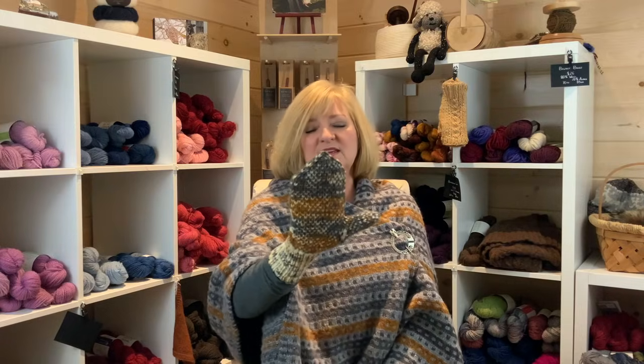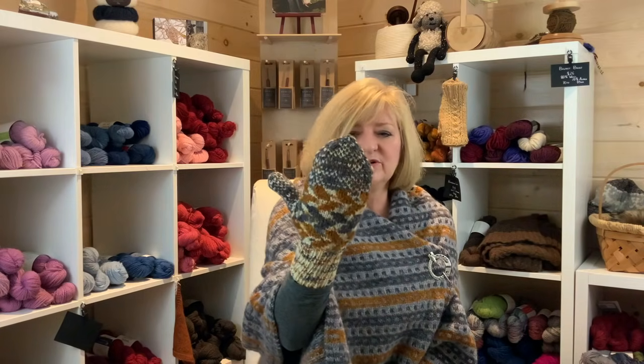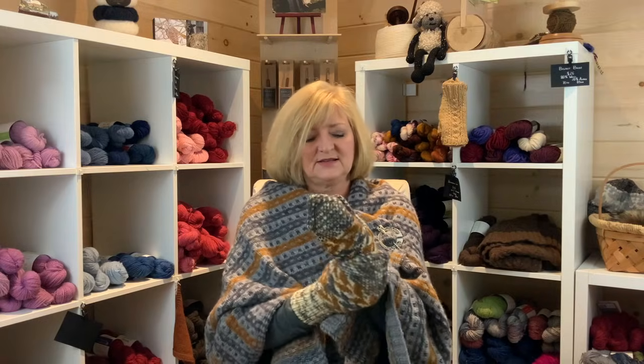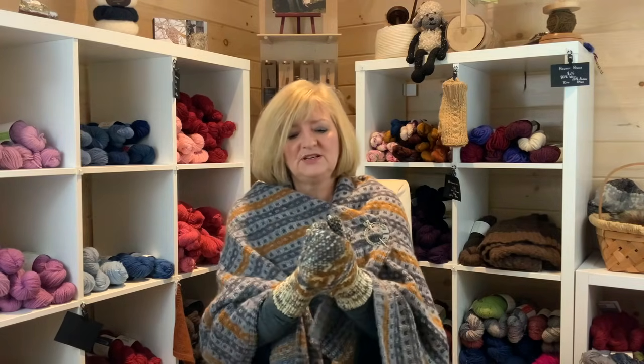But this is the solstice mitt from Saltwater Gifts, and these mittens have a thumb gusset. So these are a gusseted mitt. So she did a pair of those.